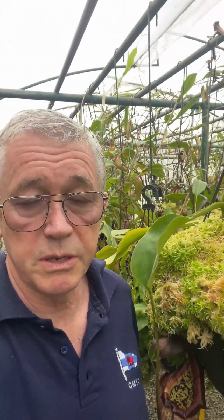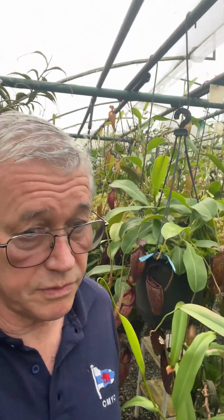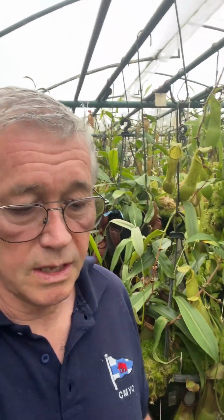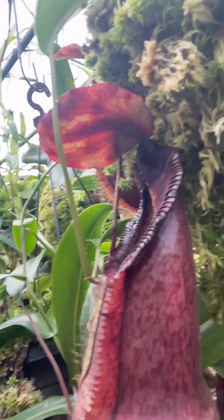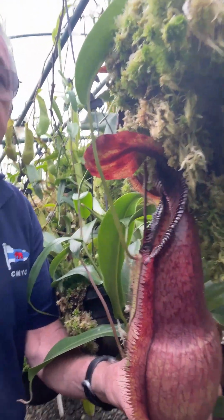I've heard one of our distributors on social media saying, and I very much agree with her, that they talk to you. You can feel the conditions when you walk into somebody's Nepenthes collection. You can feel whether the conditions feel right for highland or lowland species or whatever it might be. And you can also feel the happiness or otherwise of the plants.